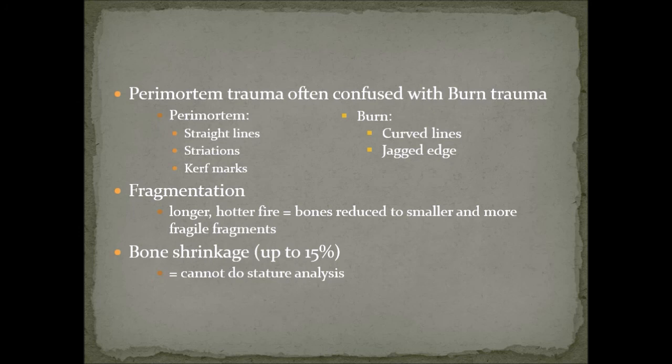Fragmentation. The longer and hotter the fire burns, the more the bones are reduced to smaller and smaller, more fragile fragments. The bone can shrink up to 15%. Therefore, we can't really figure out how tall or how big this individual was because they can shrink, which is crazy. So there are a lot of issues with dealing with burned bodies.